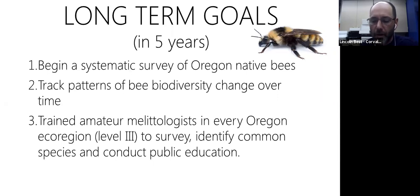And we're getting a lot of requests from different state agencies, national forests, different land management groups, for our actual volunteers now to go out and do projects for them where they will survey, like I said, different state forest or Bureau of Land Management properties or different preserves or restoration areas and so on. And we would like to be able to maybe standardize some level of taxonomic expertise.